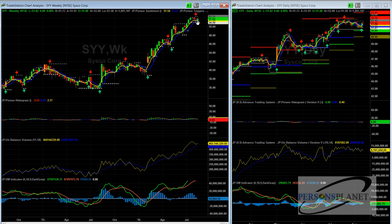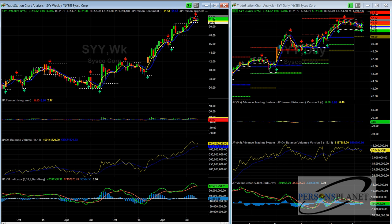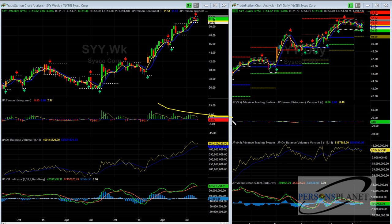It did form a weekly low close doji. It reversed it. It hasn't taken it out. But when I look at the volume, the only difference between this picture and the last few stocks that I shared with you is we do have the momentum histogram to the downside, but in the volume indicator, while the volume moving averages are higher, the histogram component is lower. So there is a little divergence there forming in Cisco.